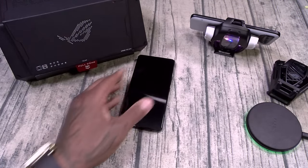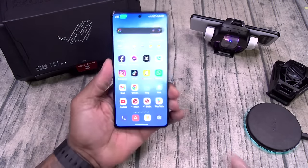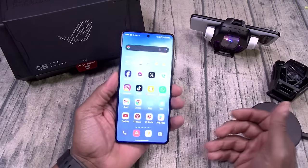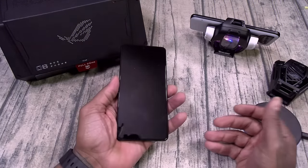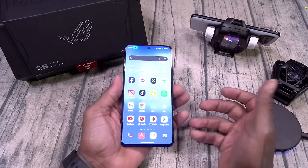Just like that. Let's do my fingerprint test. It should open before my finger gets there. You see? But if you want to, you got your on-screen fingerprint sensor, which works pretty flawlessly. Oh, that was so fast. It took my face. All right, there it is. We'll do one more. Okay?